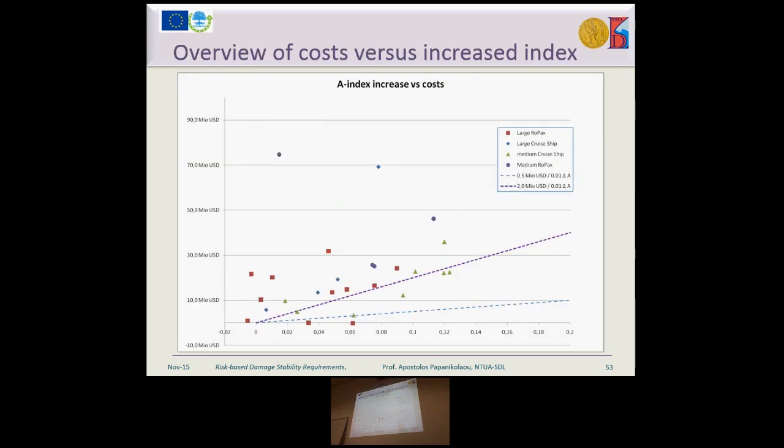So this is a nice graph. It shows how much cost an increase of attained index brings, in terms of million US dollars. And this is the increase by 0.0246, based on these studies that we did. These are the points for the cost elements, and these are two lines. The first line is $2 million per 0.01 delta A. That means in order to increase the attained index by 0.01, by 1%, you need to invest $2 million.